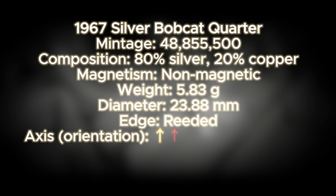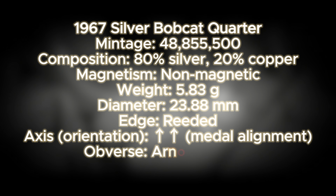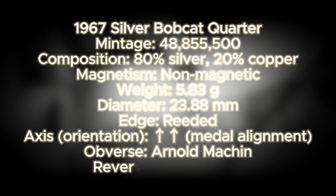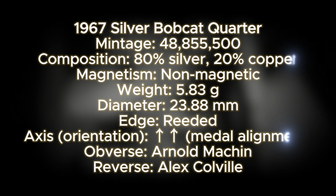The edge will be reeded, they will have a die axis and metal alignment as is the standard for most Canadian, British, and Australian coins. The obverse was designed and engraved by Arnold Machin and the reverse by Alex Colville.